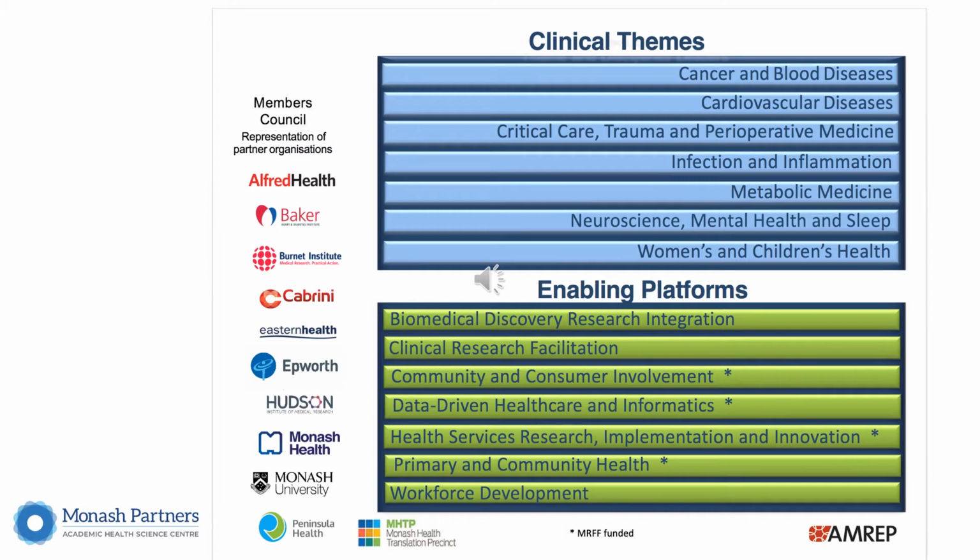The clinical themes that make up Monash Partners, although we do operate broadly, and we had to nominate these themes when we were getting accredited by the NHMRC, include cancer and blood diseases, cardiovascular diseases, critical care, trauma and perioperative medicine, infection and inflammation, metabolic medicine, neuroscience, mental health and sleep, and women's and children's health. And these themes are supported by enabling platforms, so biomedical discovery research integration, clinical research facilitation, community and consumer involvement, data-driven healthcare and informatics, health services research, implementation and innovation, primary and community health, and workforce development.